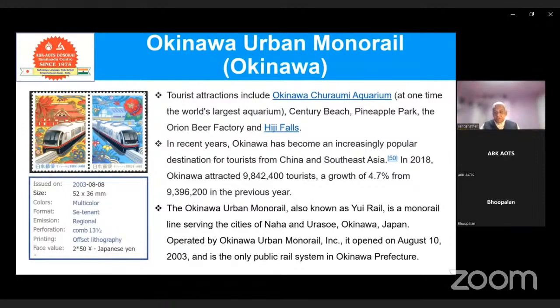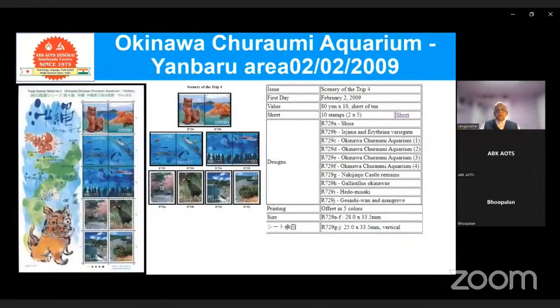The Okinawa Urban Monorail, also known as Yui Rail, is a monorail line serving the cities of Naha and Urasoe, Okinawa, Japan. Operated by Okinawa Urban Monorail Inc., it opened on 10th August 2003 and is the only public rail system in Okinawa Prefecture. Then the Okinawa Churaumi Aquarium, we have been talking about it. In the Yanbaru area, the sheet was released on 2nd of February 2009. You can see the pictures there, and then the explanation will follow.